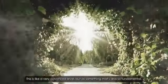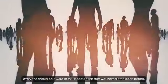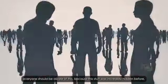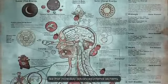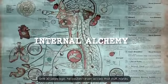This is like a very advanced level, but it's something that's also so fundamental. Everyone should be aware of this, where this stuff was incredibly hidden before, like that incredibly advanced internal alchemy. Until 30 years ago, you couldn't even access that stuff hardly.